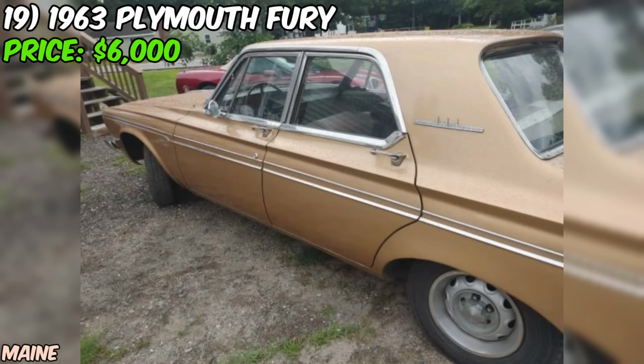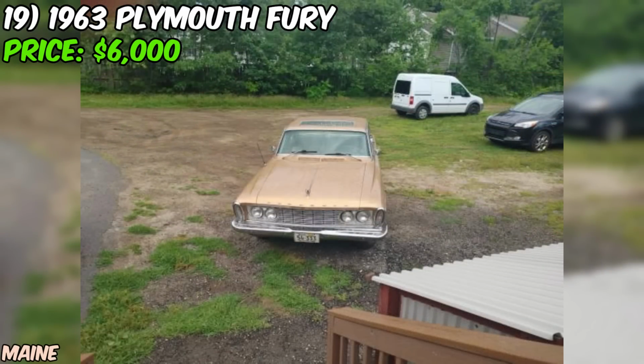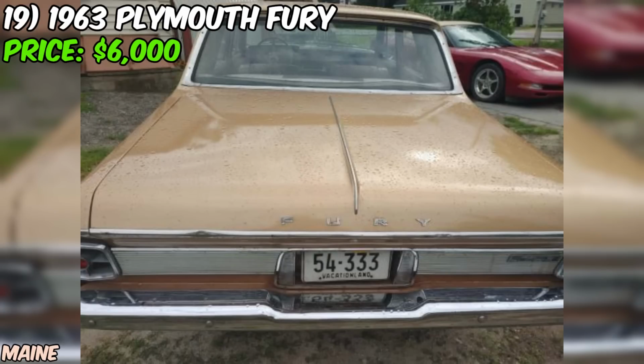And get this, it's only got 30,000 miles on the odometer. That's practically a baby in classic car terms. But here's where things get really interesting. This Fury comes with a factory sunroof, which is a rare find on a car from this era. Imagine cruising down the highway with the wind in your hair and the sun on your face. It's the kind of experience that'll make you feel like a real-life Don Draper.